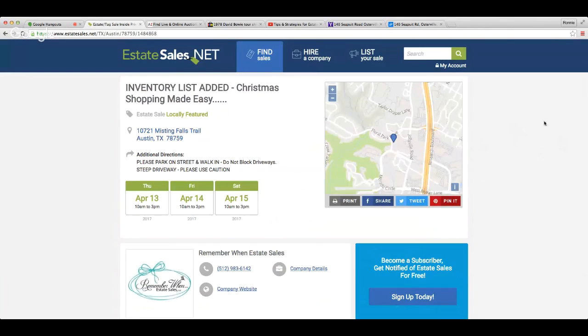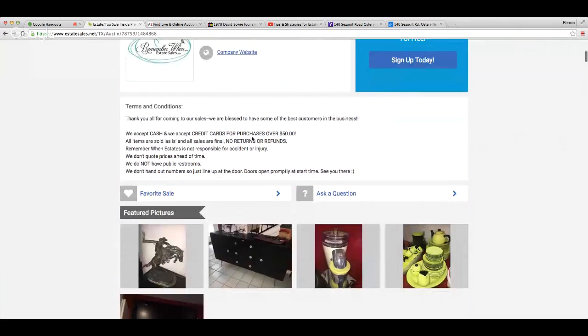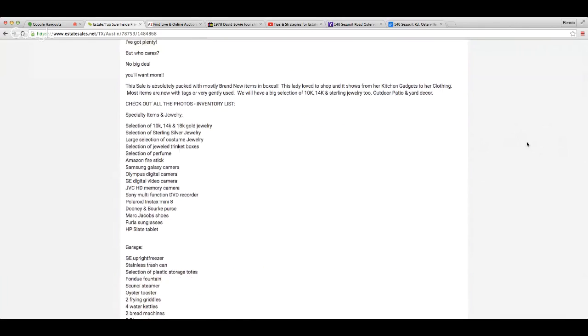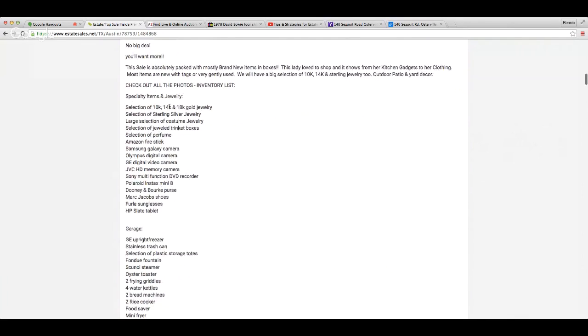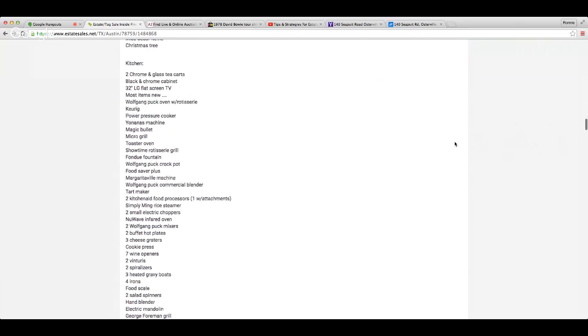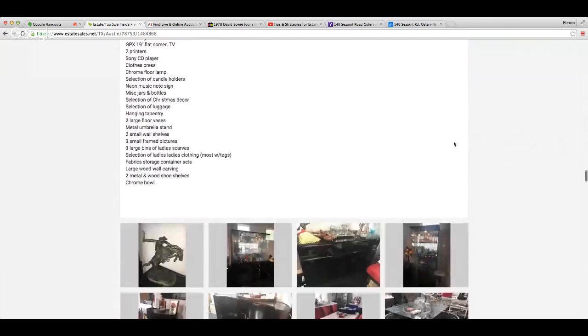Christmas shopping made easy. Huh. This one here says they accept cash or credit cards over $50, so you only want to make sure, no returns or refunds. Marc Jacobs shoes, Julian Burke purses, some jewelry, 14, 10, and 18 karat sterling silver. But this sale, they looked to write down everything they had. I think everything.